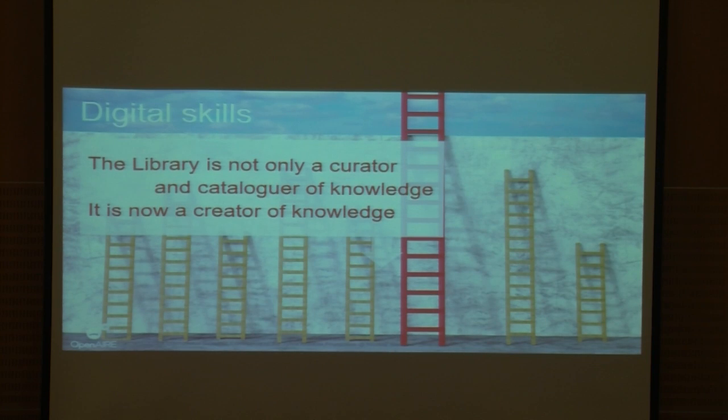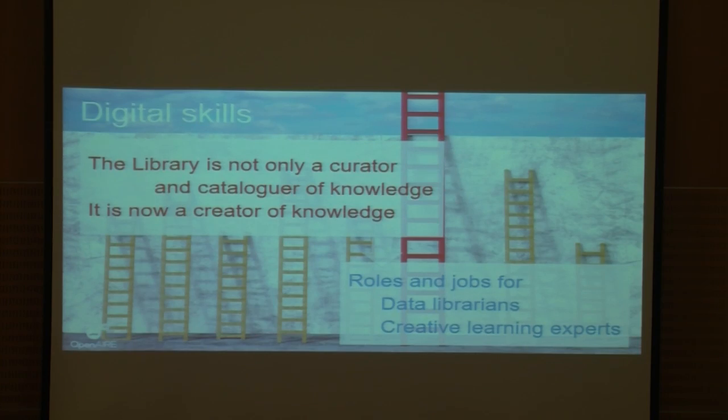I'll quote again. I think this quote is critical for me in any way. The library is not only a curator and cataloger that it was, but it's also now a creator of knowledge. We need roles and jobs for data librarians. The topic of data science is very big. Computer science, now we have data science. Data librarian is a special kind of data scientist. And we need curricula for this, and we need new people that will serve in this role. And creative learning experts. I connect that to, as I said, the library as a learning environment.